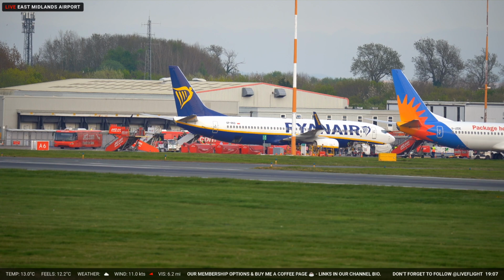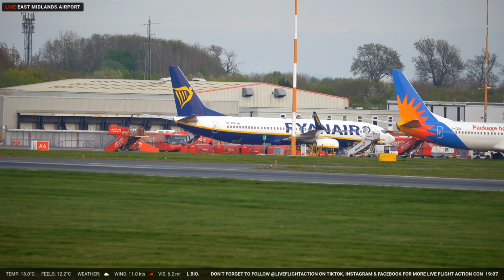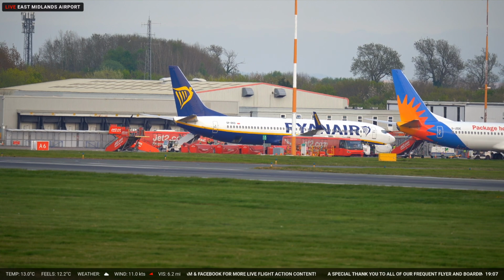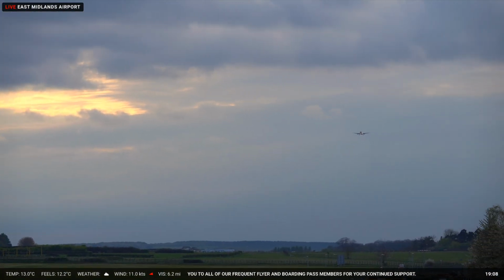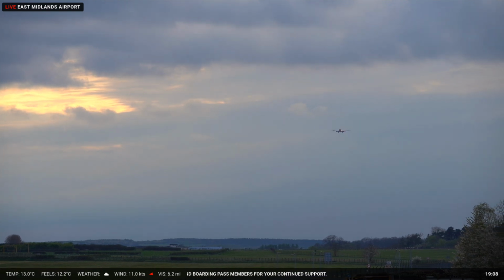For the inbound 767 then, this one is 28 years of age, in from Cincinnati this evening. Flight time just short of 7 hours. Registration Golf Delta Hotel Lima Lima. We'll just pan around and leave the Ryanair there for the time being and come back onto that one in a short while. But let's set up for the arrival of that 767, this one in from Cincinnati this evening.